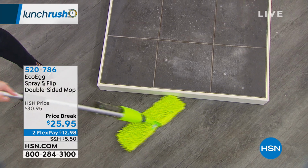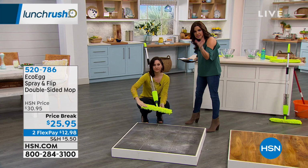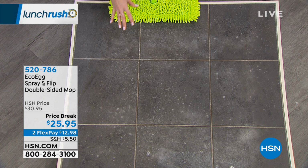You know where this would be so great is all around the toilets in the bathroom, because you can never get in there. And I love how big the mop head is, the width of it, but it's slim, so you can get in those nooks and crannies. It's just going to maneuver right along with you. What I want to show you here is how these thirsty little fingers are even going to get into the tile with the pits in it and the grout. It's going to reach inside of those.